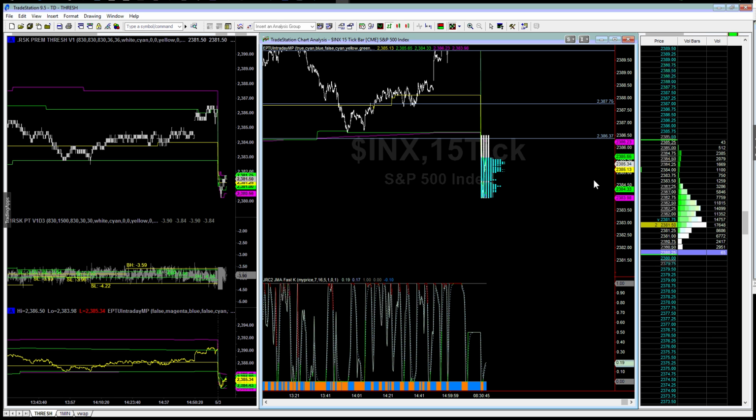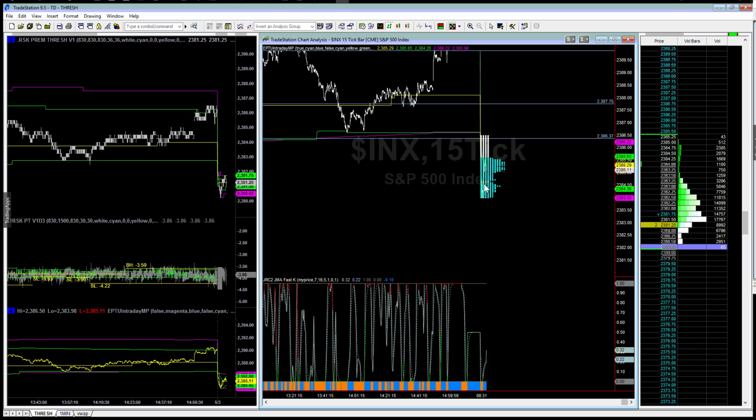Now if we can make it to 82.25, we'll be happy. We've got a little trailing stop on this. It looks like we've got this area of repair down here, so I think we're about to get stopped out.